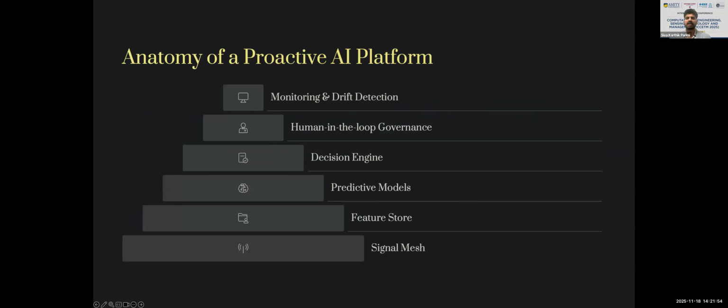So this is what a modern proactive AI platform looks like. Behind the scenes, it begins with the signal mesh. All the raw signals entering the system are collected by the signal mesh. A feature store transforms the signals into meaningful and reusable features. The predictive models generate foresights in real time, and the decision engine orchestrates the action instantaneously. All of this is governed by human in the loop oversight, monitoring, and drift detection. This architecture brings together engineering, machine learning, and sensing technologies, all responsibly governed.